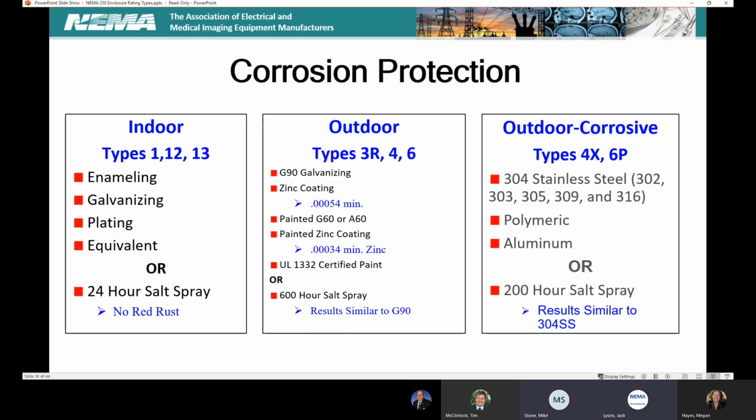Quite a few times we've mentioned corrosion protection, and actually all of your various NEMA type enclosures all have to have some degree of corrosion protection, and there's really 3 levels. First is your indoor, that'd be your general purpose type 1 enclosures, your 12 and 13 dust tight enclosures. Those have to be enameled or galvanized or plated. Typically, you're going to see them actually painted with enamel.